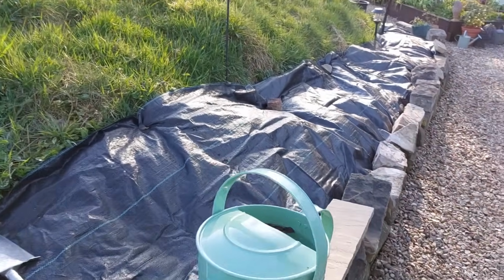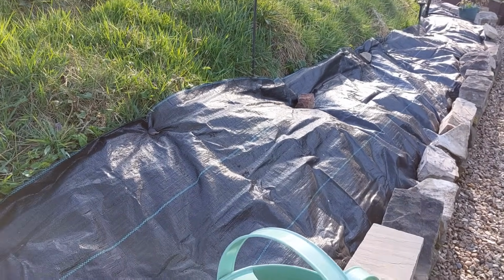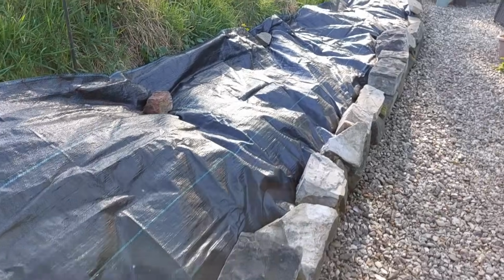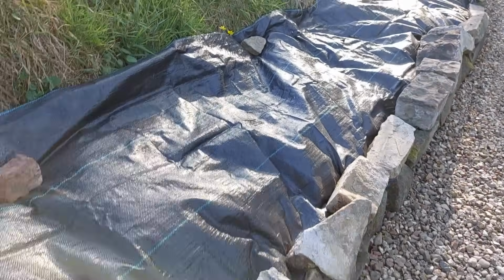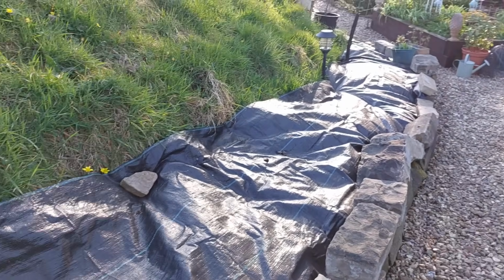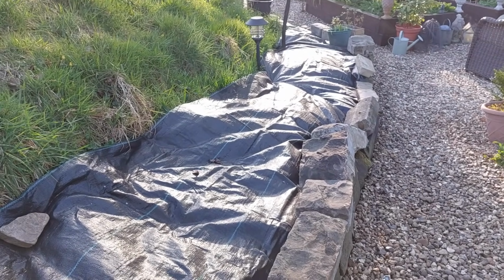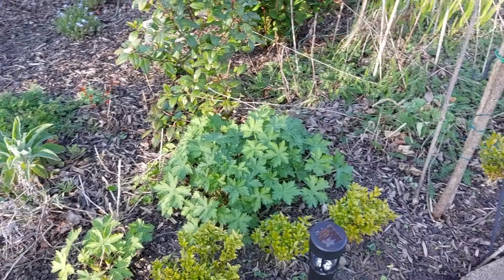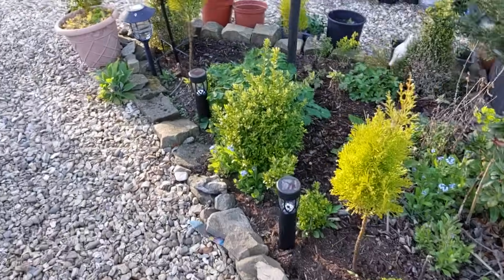Now the hill spills onto our path, chucks down lots of seeds. So what we've done is we've got some more weed membrane and we've just put it along here, under this stone. All this stone came from my dad's chimney. As you can see, it was one heck of a big chimney. Hopefully it will make it easier, because we're constantly having to pull the grass and pull up weeds. I've still got some weeding to do and cutting back here. I've worked on bits of it. There's just so much to do.